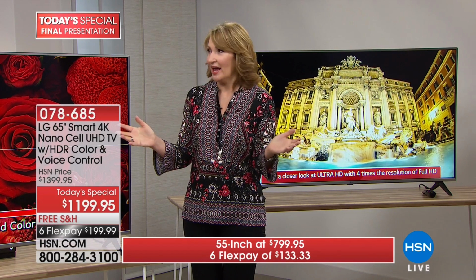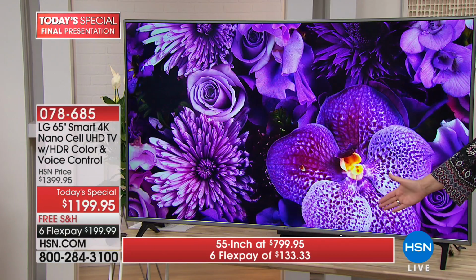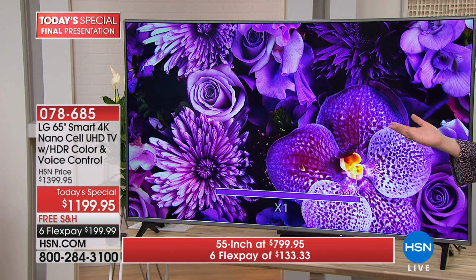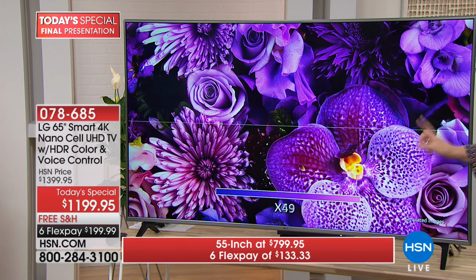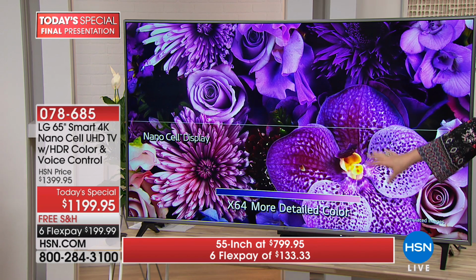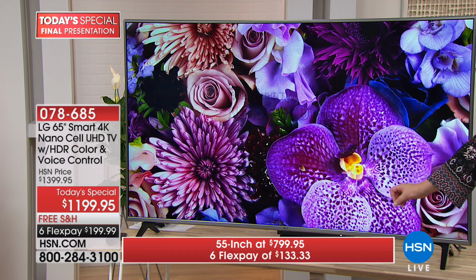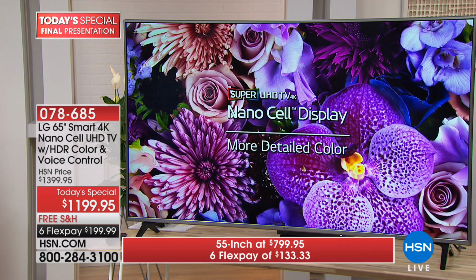We still marvel at it, and we don't even have the NanoCell. We just have 4K and we love it. But then you get the NanoCell, the better screen quality in there. Well, it's a whole new world. I'm being told that the 65-inch, the one that's right here, is going fast. If you want the 65-inch, please do not hesitate. Use express ordering or log on to hsn.com. It's a very easy purchase.